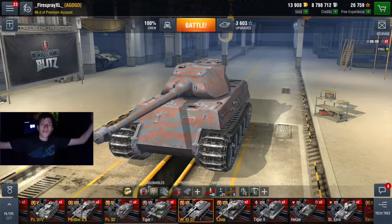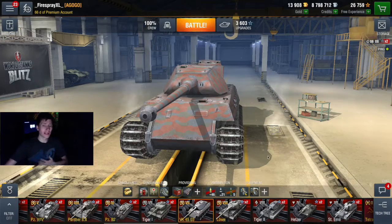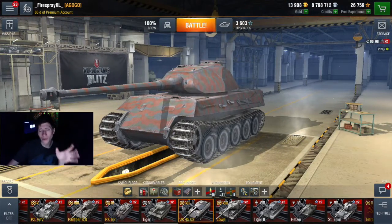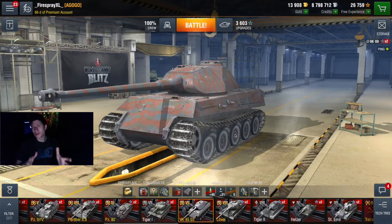So now it's time for the big question of the day, and that is whether or not you should buy this vehicle. I want to go ahead and just say it like this. Usually I will say it depends on the kind of player you are, but in this situation, with it being like a hybrid between the Tiger 1 and the Tiger 2, I don't really see it being unique enough for you to spend the $25 on it. I mean, it is unique, but I just don't see it being unique enough.